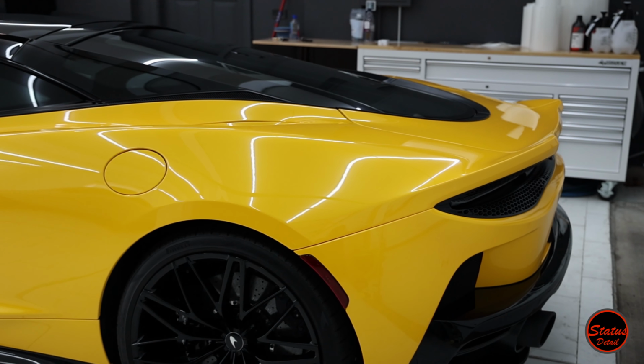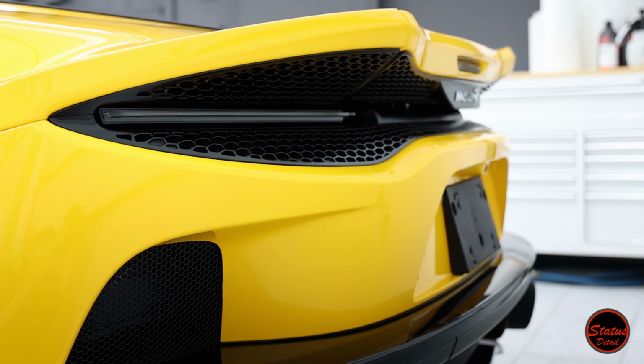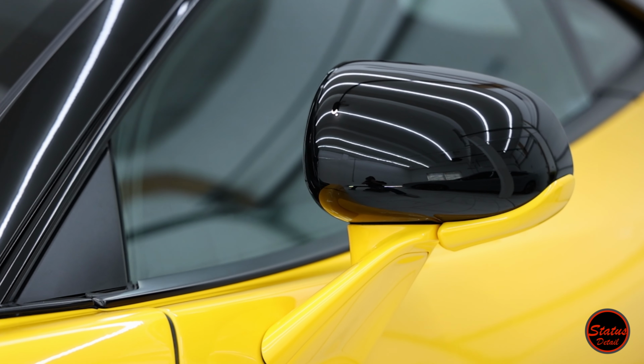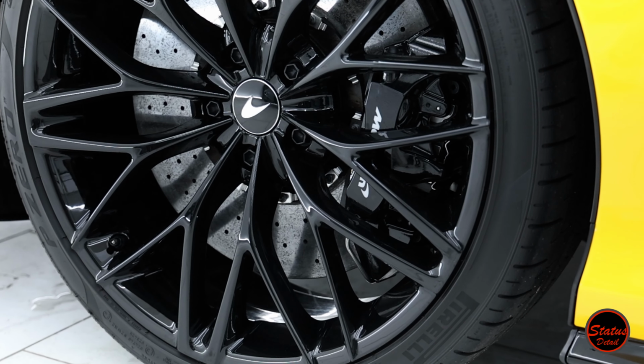The last step that was shown off camera was the exterior ceramic coatings, and once that's done, the car is finished, and that's why in these shots the car looks so glossy and so incredible.